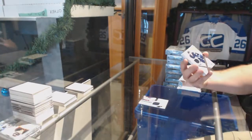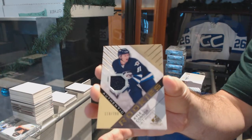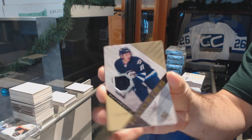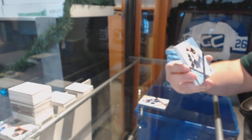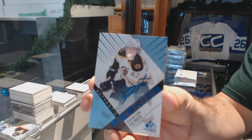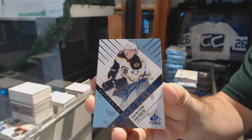For the Blue Jackets. Winnipeg Jets, $3.99, Kyle Connor. We've got an autograph rookie for the Boston Bruins, Dan Tan Heenan.